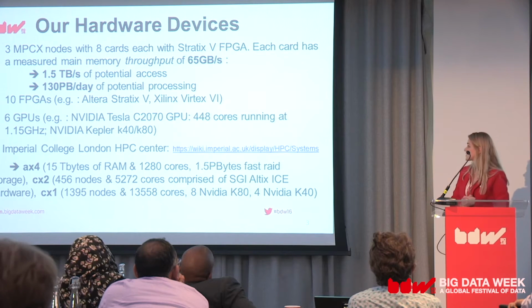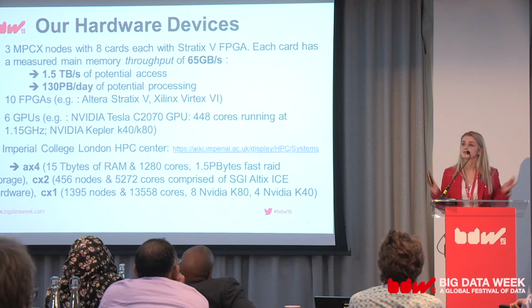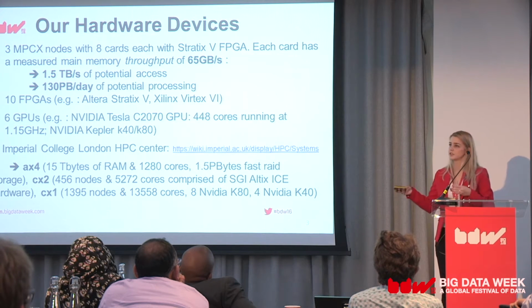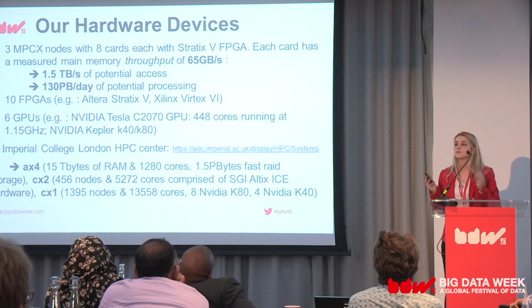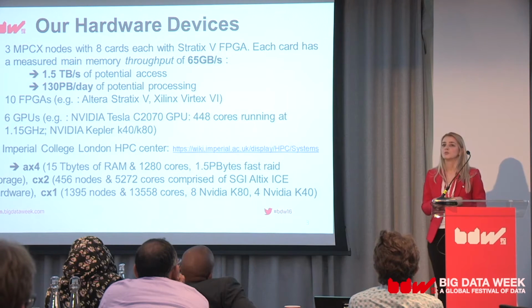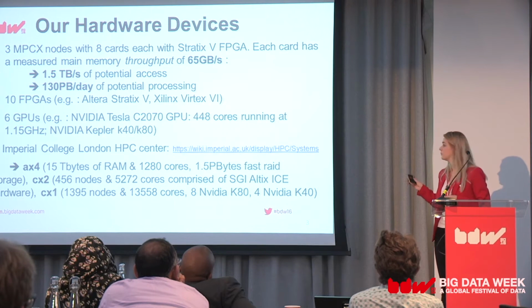This is where our group comes in, where we try to accelerate a range of real-world applications and cutting-edge technologies from deep learning, convolutional neural networks, incremental support vector machines, deep Boltzmann machines, to even sequential Monte Carlo methods. And we are trying to do this as close to real time as possible.